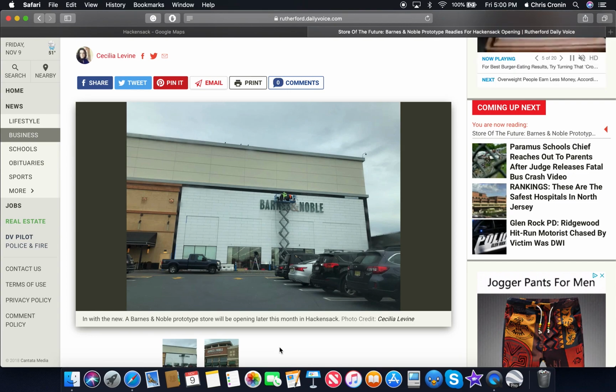Do not expect, I'm saying right now, do not expect an elevator, but again, it just depends on how the store is. They could very well have a basement. I don't know what the final plan will be, but again, we'll have to wait and see what IMC has in store for us for this new Barnes & Noble location.